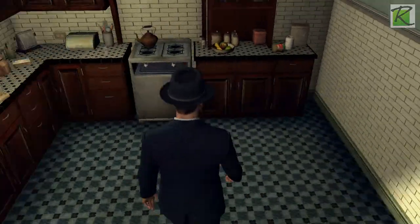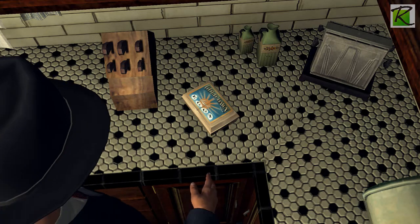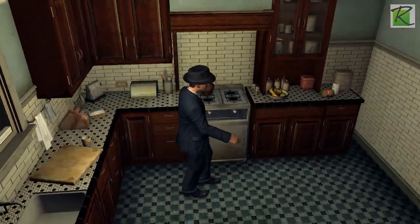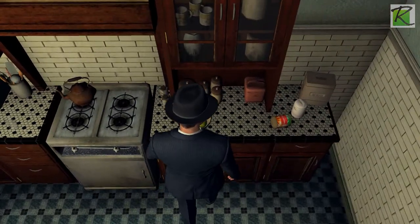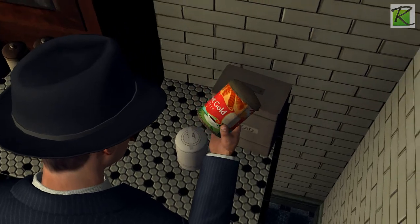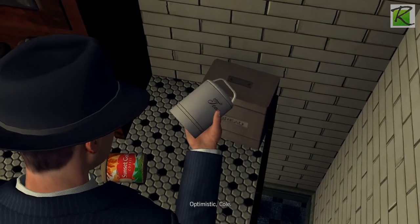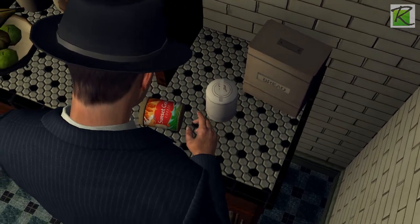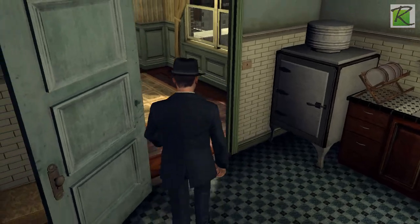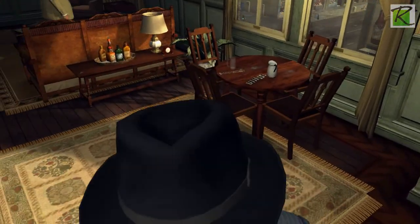Okay. Let's proceed to the kitchen, where all the crimes happen. Aha. This coffee appears to be gold. Not everything here is going to be relevant. Oh, these eggs look delicious. Seriously, actually, it appears that there's nothing relevant in here. Some food. It doesn't appear to be connected right now, but later on... Optimistic. Alright, how about the bread? It actually looks like there's nothing interesting in this place. What about right behind this door? Can't look. How about outside the window? Can we get out the window?